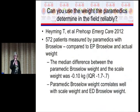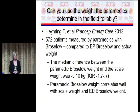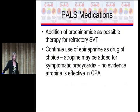We looked at this, almost 600 patients that came in, and we did a Broselow measure. The paramedics did a Broselow measure. We actually weighed the children, and the paramedics are actually pretty accurate in doing that. They're rarely off more than one color zone, and they're generally off less than 0.1 kilo. So the bottom line is it's probably a pretty good tool. If you can get actual weight, you should use actual weight.